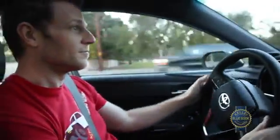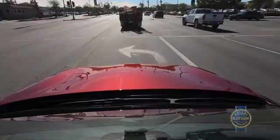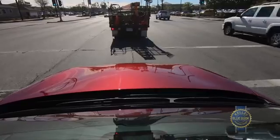Where driver assist technology is concerned, every Avalon includes lane departure alert with steering assist, full-speed dynamic cruise control, blind spot monitoring, and automatic emergency braking with pedestrian detection. This truly is the least crashable Avalon yet, but idiocy finds a way.